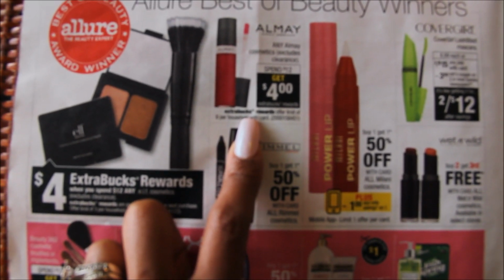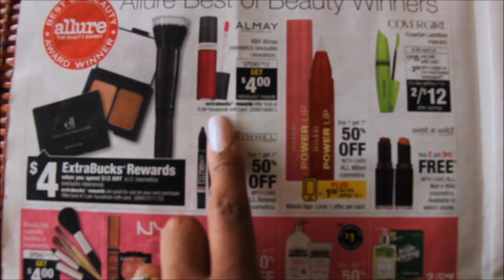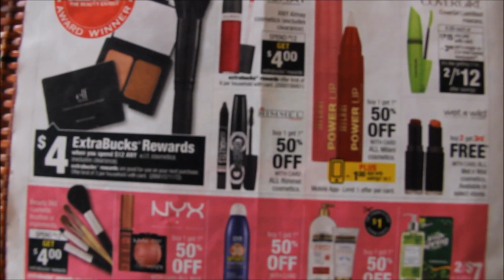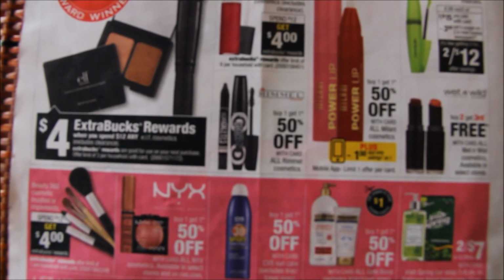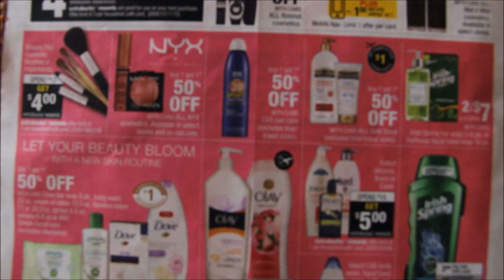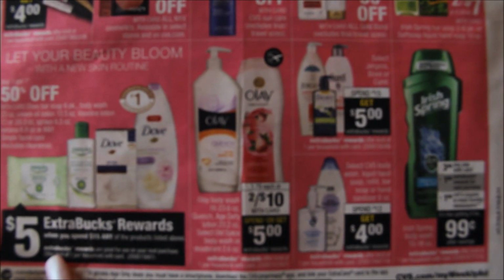So Almay, really good deal. Spend 12, you get a $4 extra buck. You can do that deal 6 times, which is $24 in ECBs back, which is amazing. But I don't have any Almay coupons, so we have to find some. And it's going to be some makeup. Nothing really good on this page.